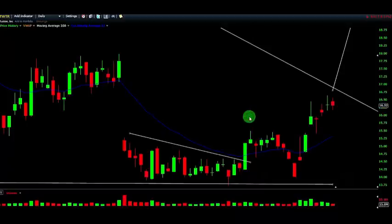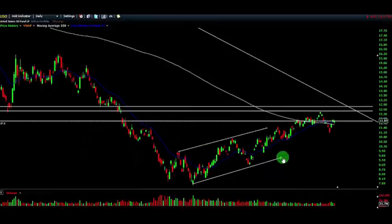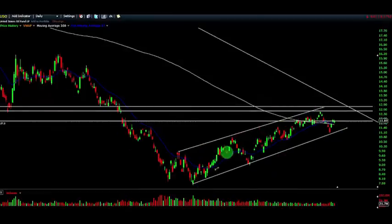Okay, so before we end, let's take a look at the US oil. Oil has remained strong. I've been talking about this little trend line for a while. It's in this channel where it's going up, down, up, down, up, down, up, down.